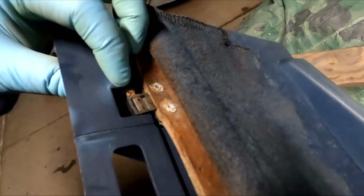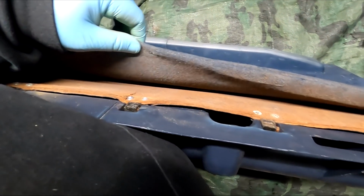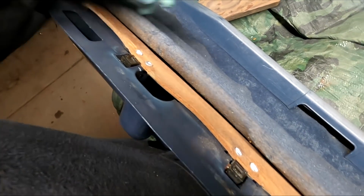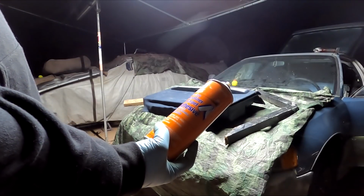This one's crooked. Situate that real quick. I'm gonna try to find some adhesive promoter. I don't know if I have any more, but I'm gonna spray some in here to kind of get this carpet to stick to the cardboard so it doesn't come peeling back. Permatex heavy duty headliner and carpet adhesive.